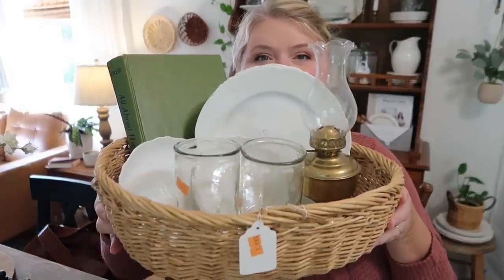Hey guys, I hope you enjoyed going thrifting with me. I'm going to do a little thrift haul now. I'm going to show you all the things that I've picked up recently. So this is a little basket of goodies that I have here.